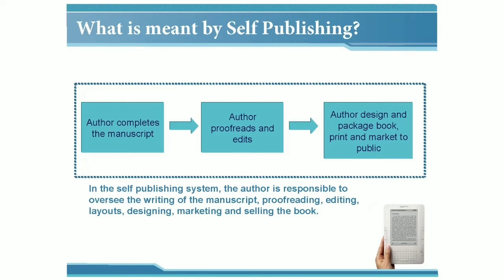In the self-publishing system, the author is responsible to oversee all aspects of the writing, including the manuscript, any required proofreading, editing, design layouts, as well as the entire marketing and selling of the book. As a self-publisher, you retain control over your book and enjoy a much higher profit margin versus going with a traditional publishing company. This means you can update it anytime you wish. There's no need to get your book approved by an editor, and you can work at your own pace. However, remember that you can always switch to the traditional method of publishing if you like.